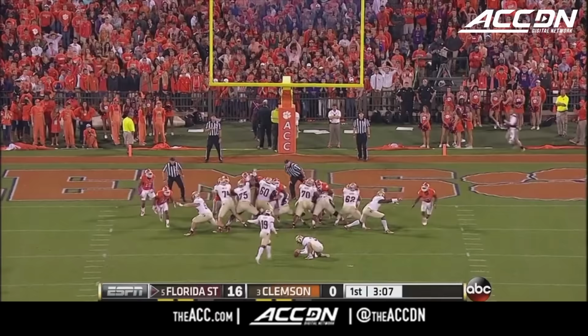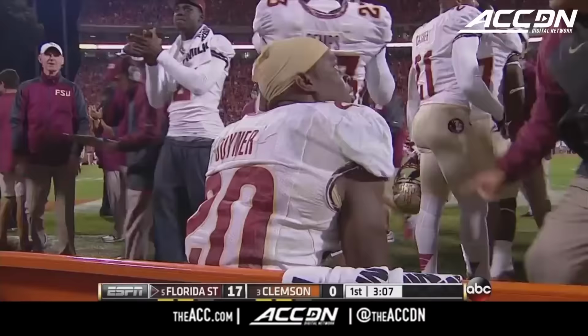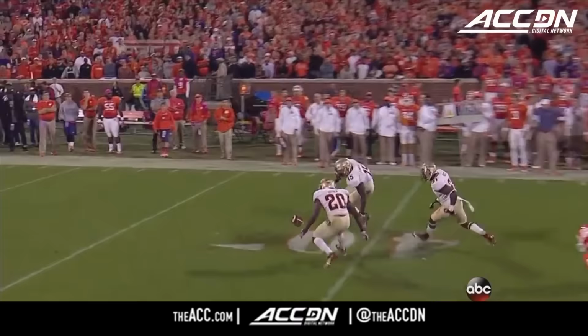Instant replay says touchdown all the way. And Aguayo adds the extra point. What a play by a veteran. LaMarcus Joyner coming off the edge, off to the right, the blind side of Tajh Boyd, makes the play, creates the fumble, and big Mario Edwards scoops it up.